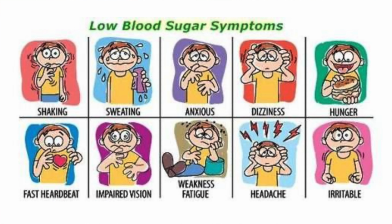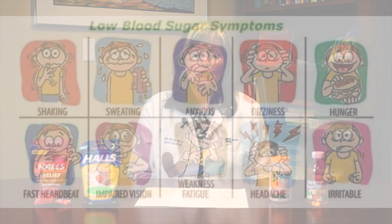If you're more active than normal, or if you have alcohol, those will both cause your blood sugar to actually go lower. Signs and symptoms of low blood sugar include feeling sweaty or shaky or dizzy or lightheaded. These are just some of the symptoms that patients report when they feel low blood sugar coming on.